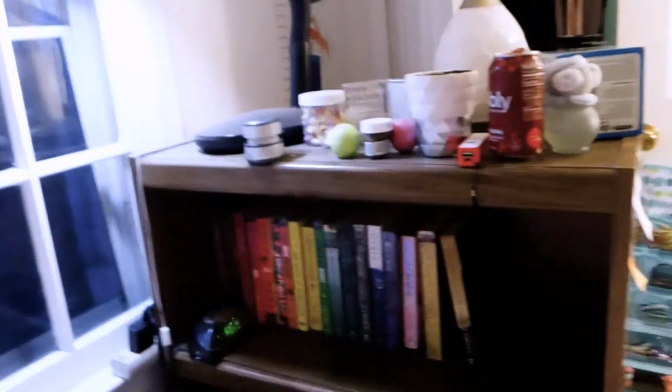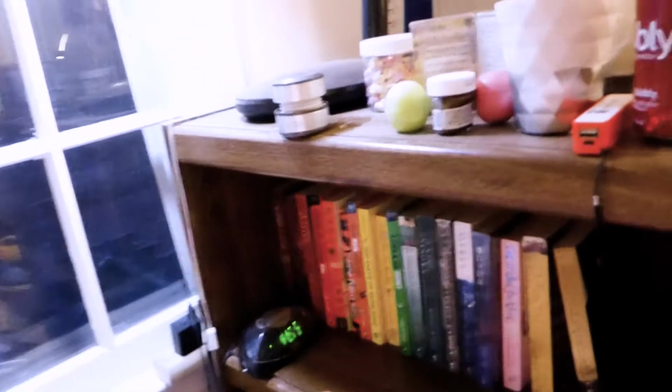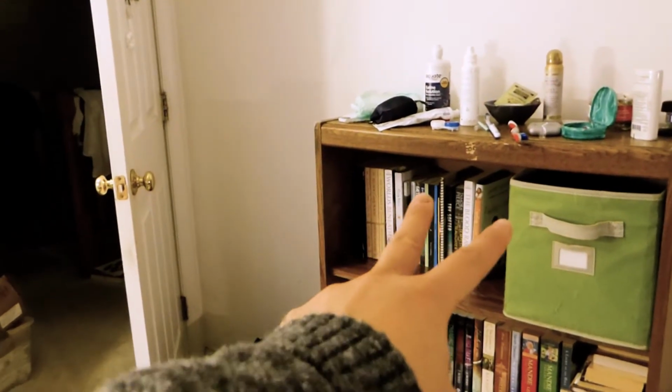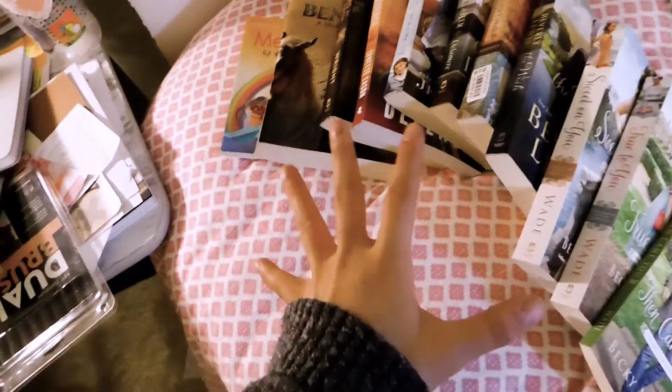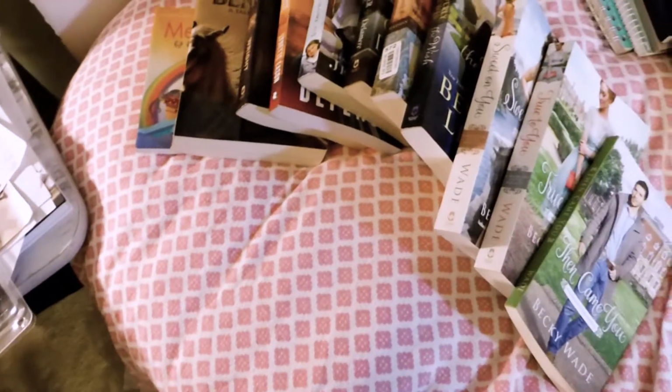I have made some good progress. I put all of the books that I want to keep in this part of my bookshelf, and it makes me so happy. And then I put my classics down here, like I said before. Books by friends, currently reading, TBR. So far, I have 11 books that I'm getting rid of, which is more than I expected, to be honest.